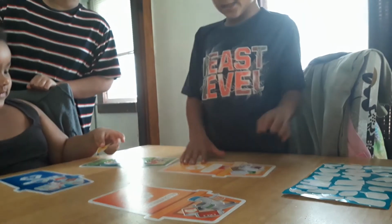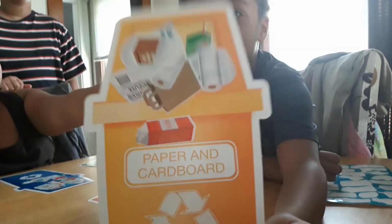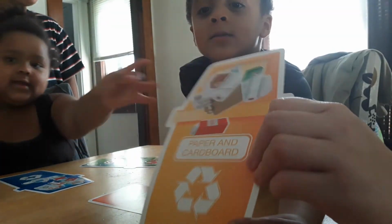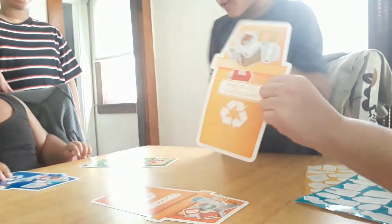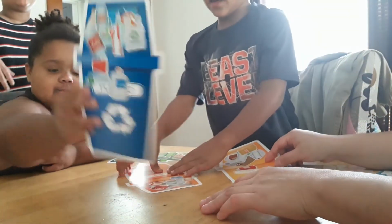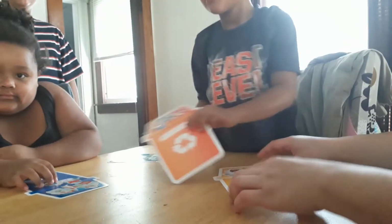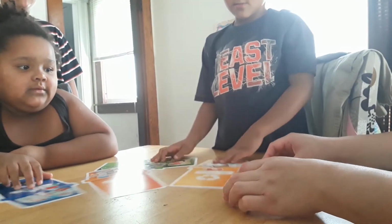So guys, see how to do that with plastic. This is a cereal box. I got a cereal box. That's what we got so far. And this is how you recycle.